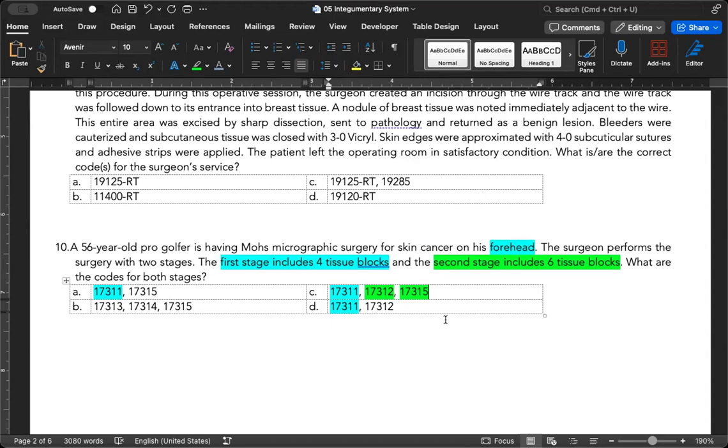If for any reason your surgeon sends out those tissues to a pathologist, that is no longer codable as a Mohs micrographic surgery. Because in order for them to get paid for a Mohs micrographic surgery, they have to be both the surgeon and the pathologist. Okay. So in this scenario, they went back to the patient.